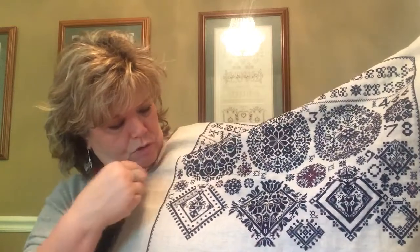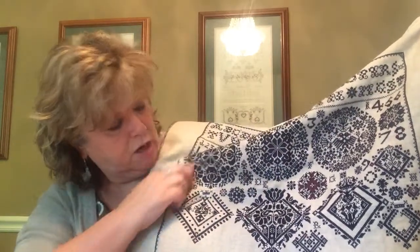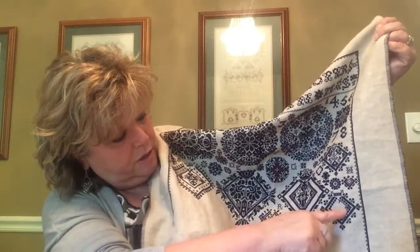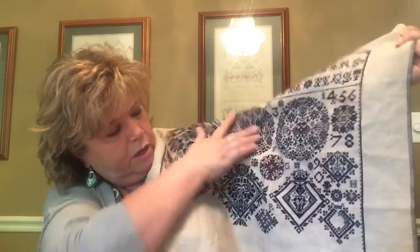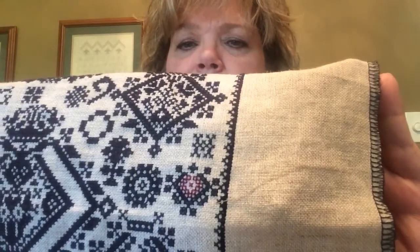I've still got to go in and finish filling in the back stitching here and the back stitching here in the center of that. It has little bits of red. I don't know if you can see the little bits of red, but I'm going back in and filling in some of those little bits of red. There will be a little bit right in here. And I think I already had that done. There's a little bit right here. And I started this and had to stop.